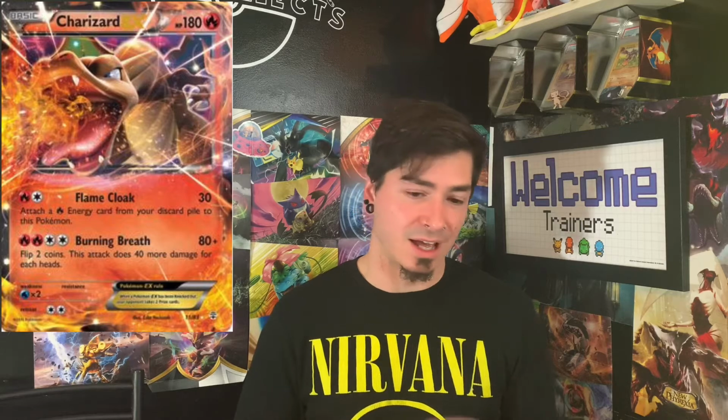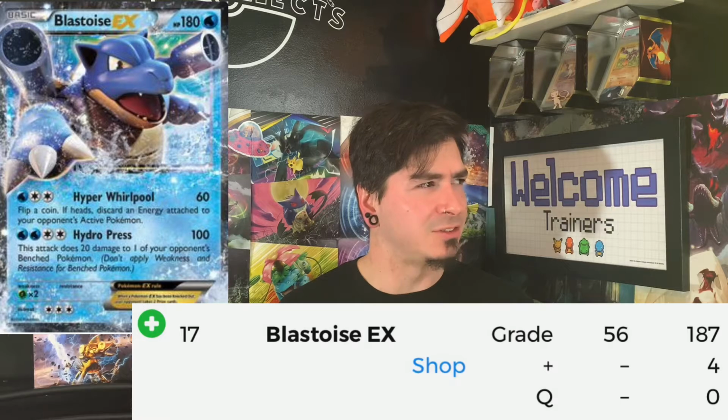I was actually almost in tears with some of the 9s, like this one. Blastoise EX, the market value is around $7. Pop report 56, so not too much. How many were actually graded for this?